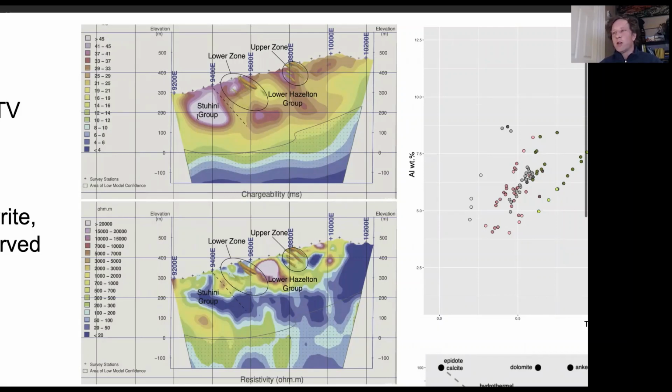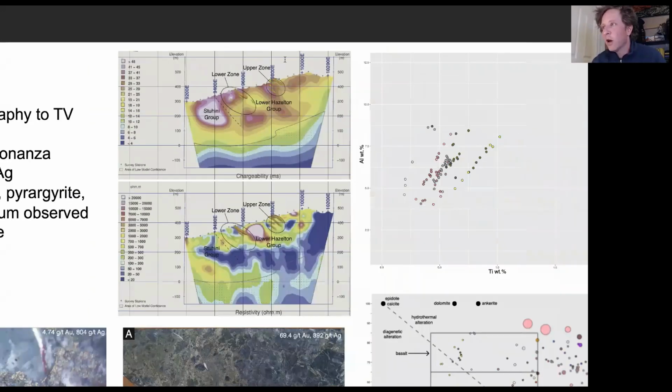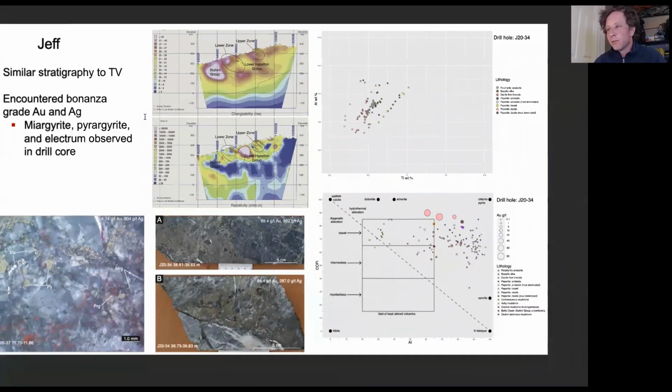This is down section. This is actually Stuhini group Triassic mudstones right here, very carbonaceous mudstone that shows up on our IP surveys, but doesn't correspond to mineralization. However, these other anomalies up section do correspond with mineralization.